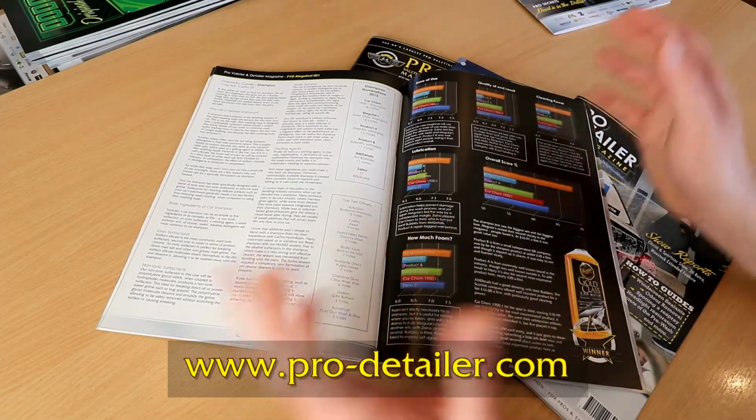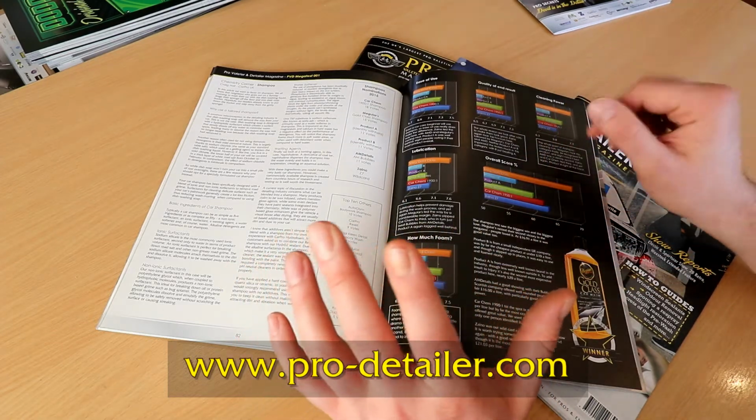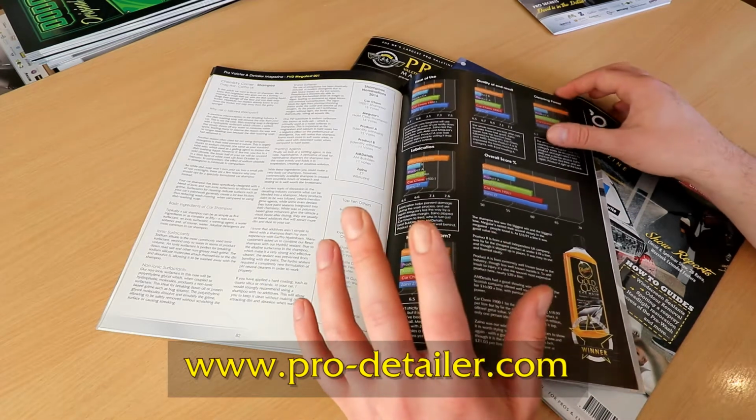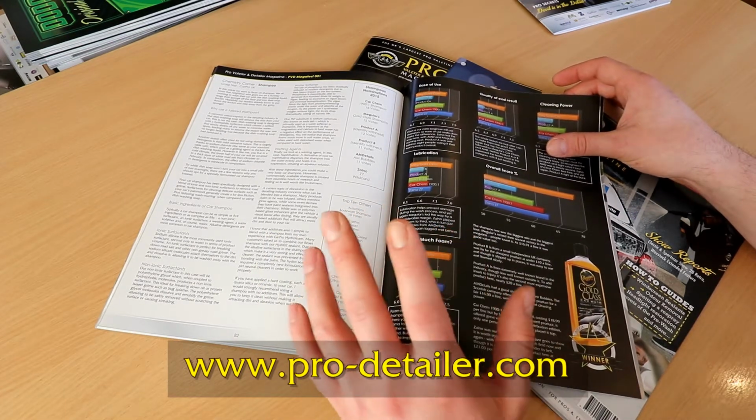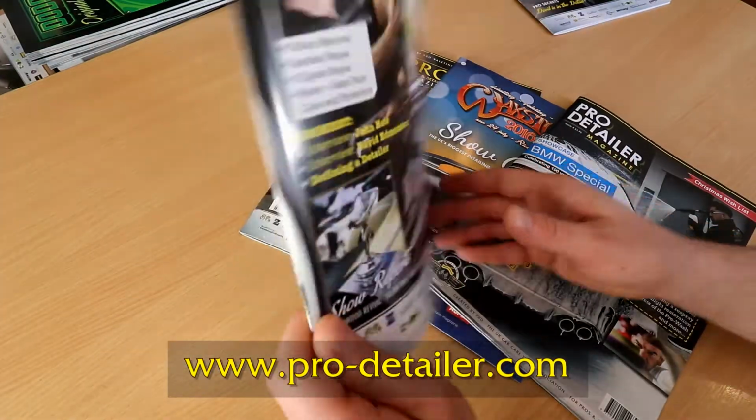And then we put the results back, and it was very kind of statistical data, if you like. So lots of graphs and numbers and stuff like that. And it was really interesting what people enjoyed using. And I think a lot of people saw the results and thought, crikey, didn't expect that one. So yeah, that was issue 2.